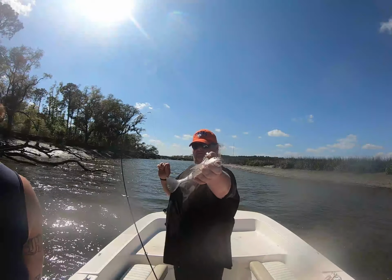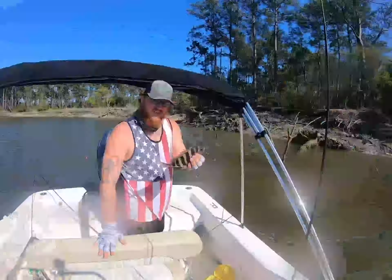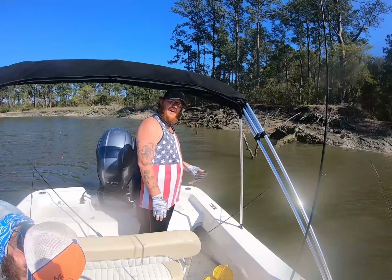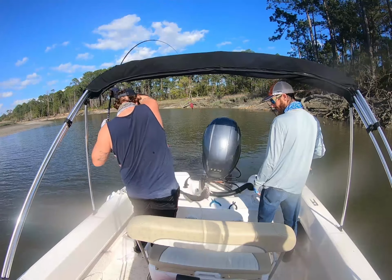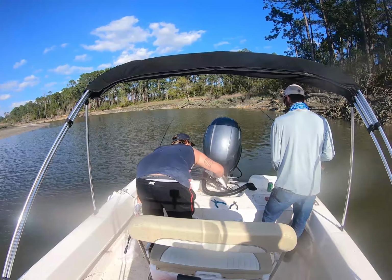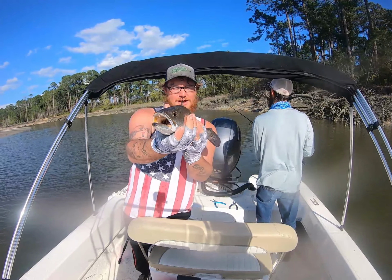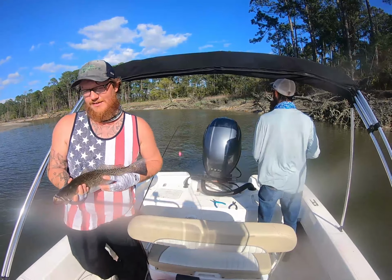Show to the camera nicely. A little baby sheep's head, a little half ounce trolling sinker. Oh, hell yeah. That's a gator. Decent one on a popping cork, you know, did it nice and easy. Just a little slow drift on the inside of the bank.